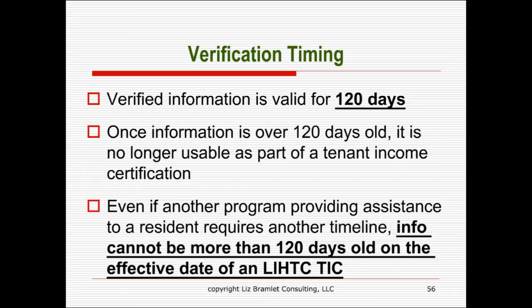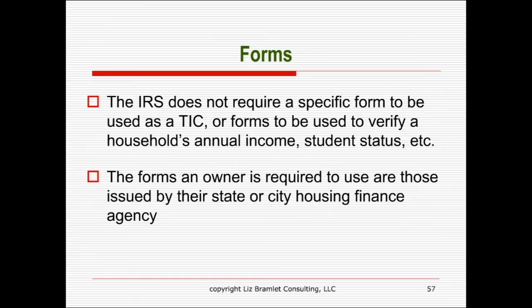Information has to be good within 120 days. Information cannot be more than 120 days old on the effective date of what we call a TIC, a tenant income certification. And anybody who comes to review your files, be it the State Housing Finance Agency or the asset management team for your investor, that's always one of the big things they're clued in to look for, to make sure the information you were using was fresh when you documented somebody's qualifications for the tax credit program.